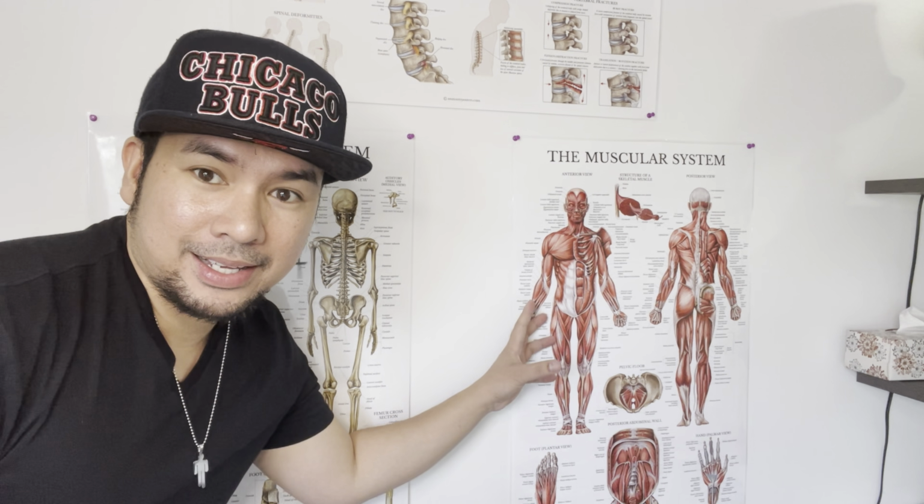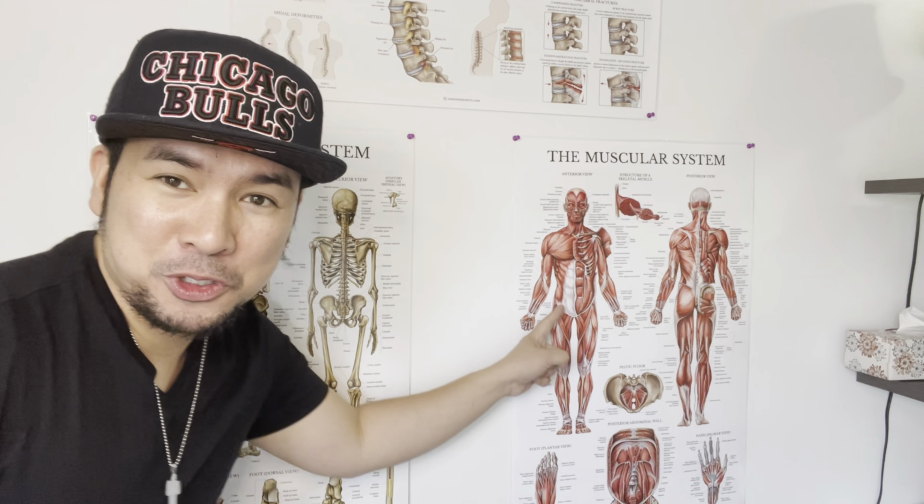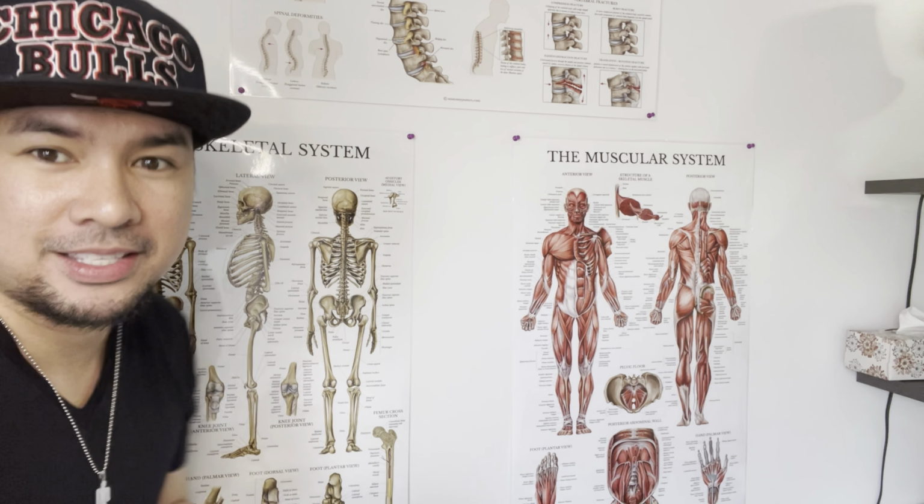Actually guys, just kidding, this is a muscular system and this is the skeletal system. And let's go guys, let's talk all about the gallbladder.